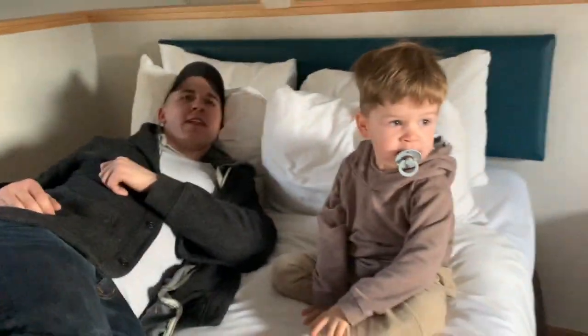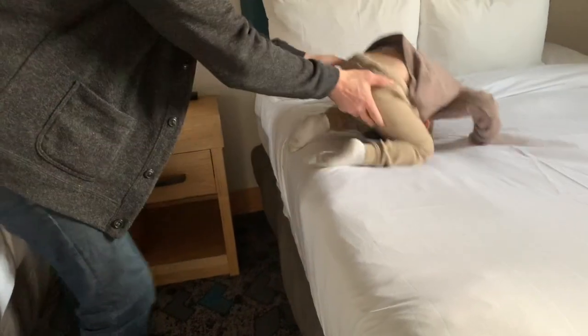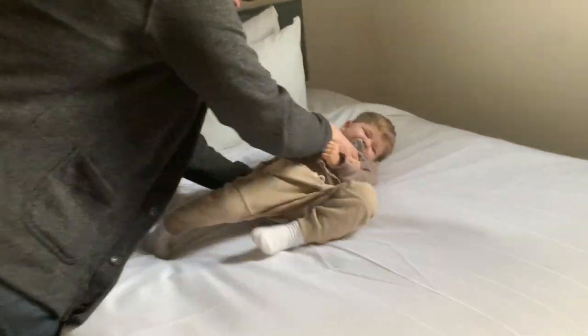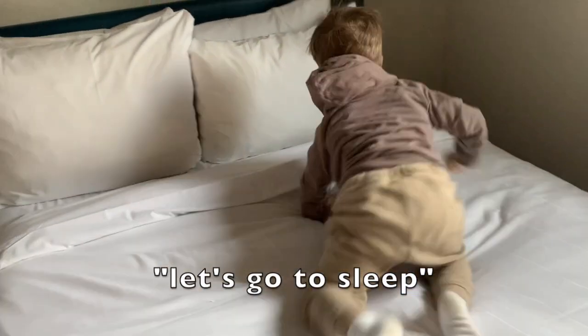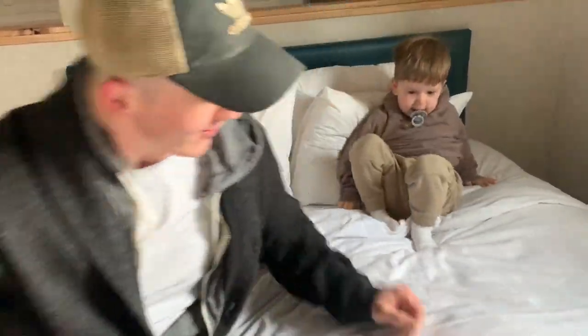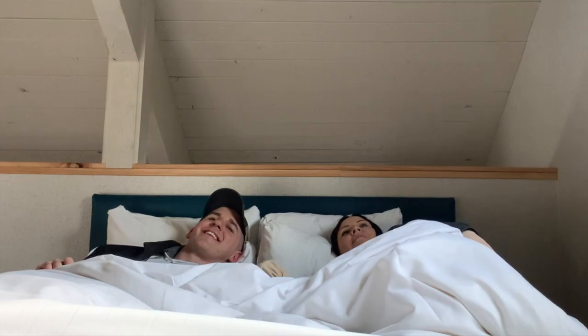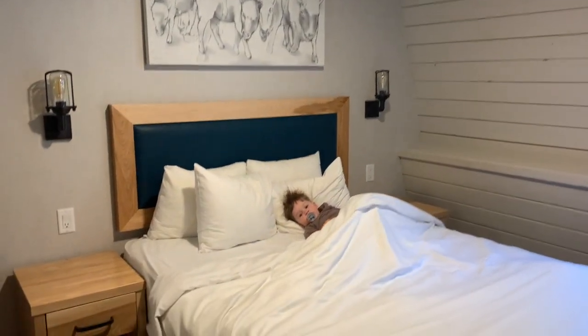We're gonna stay here for two nights. I'm gonna go up in this bed. Okay, you go up in that bed. Ready? Ready? Climb. Let's go to sleep. Okay. Let's go to sleep with this blanket. Hayden's testing out all the beds. Yeah. Pillow.